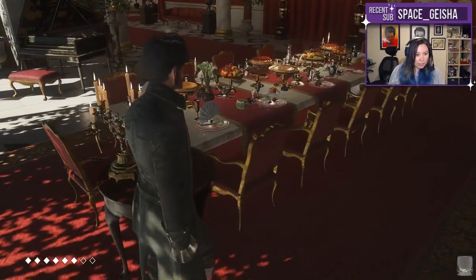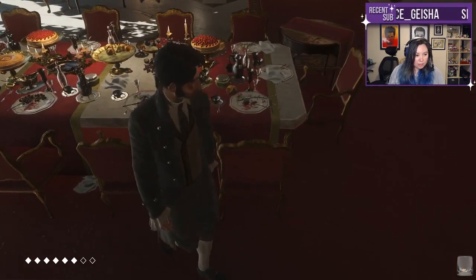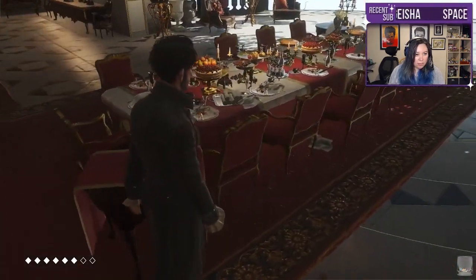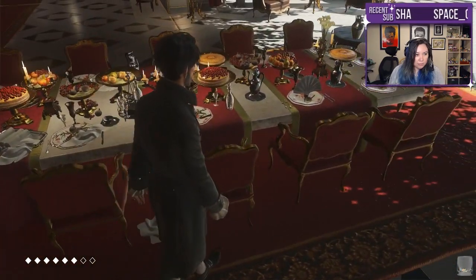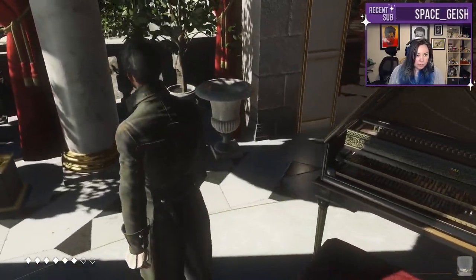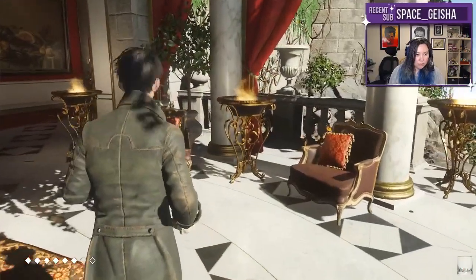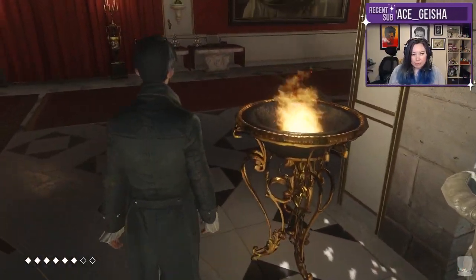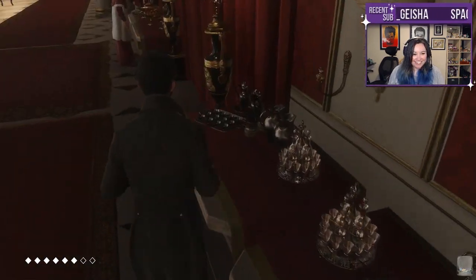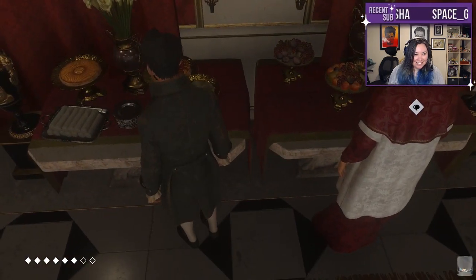Is there any jelly on this table? Just a bunch of dirty plates. Who throws napkins on the floor? I mean, honestly. All the food looks good, though. So many butterflies. It's a harp. Make the bad man fly. Dog. Dude, I kind of want to dig in on these delicious desserts.